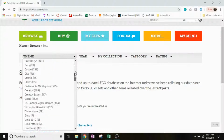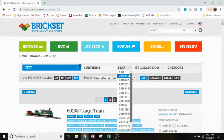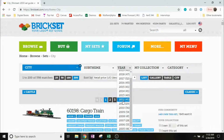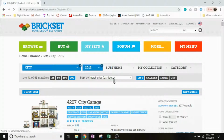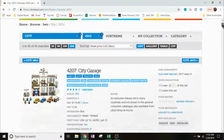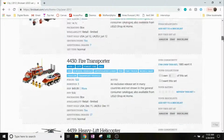I want to look at city sets. Okay, so it's given me a list of city sets. You can actually go into a sub-theme, but I won't do that right now. I want to break it down further by looking at city sets from 2012. Okay, and there we go. We've given it two restrictions to look at, and we're still getting 41 sets. So there were 41 city sets released in 2012, basically is what that's telling you. And then we can just browse through here and look at what's in the database.